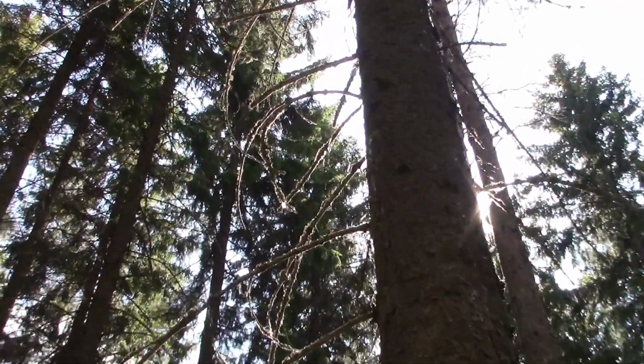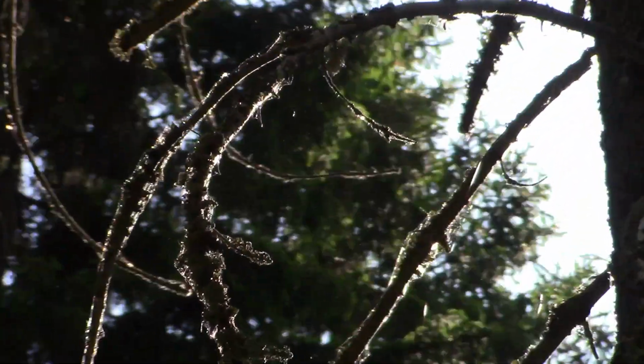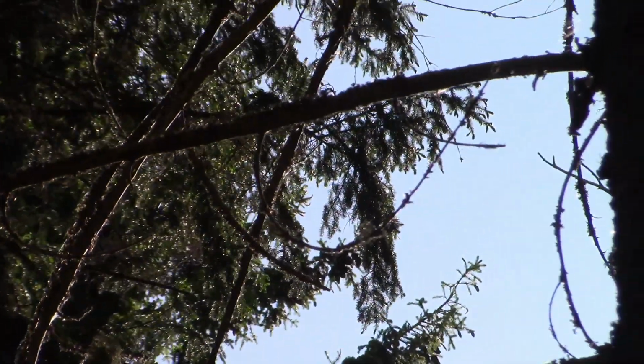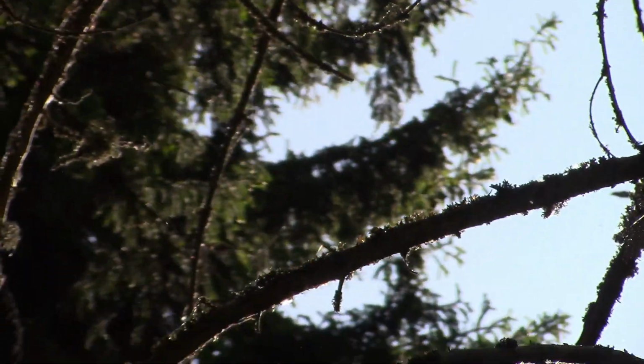Look at these highlights over here. The sun is in the back of the trees, like this, and you get this white highlight around. This is what you seek when you do nature photography. I think this is really cool.